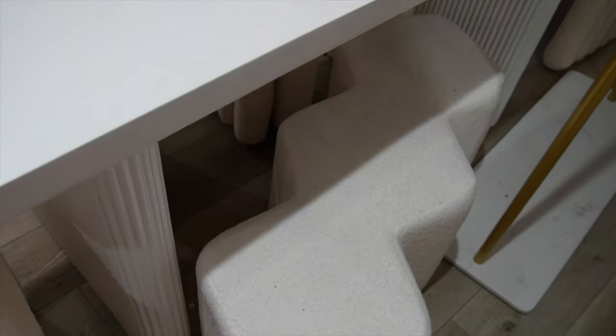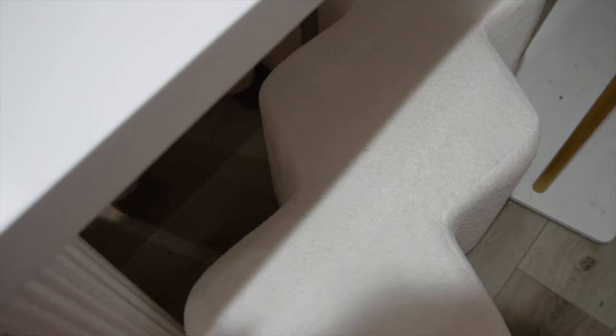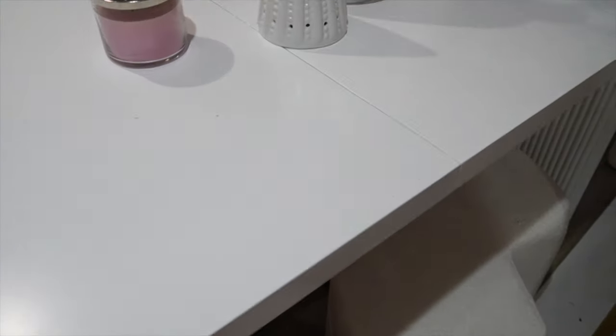On the other side of the dining table, I have this Boucle bench with a wavy pattern, which I absolutely love. It's so cute, and it is that Boucle material. It's super, super soft. Wow, I said super like a million times, so I think you guys get the point. So yeah, I got the dining table, the chairs, and the bench.